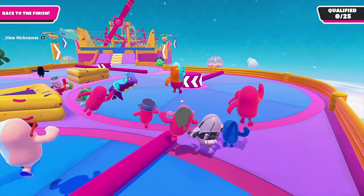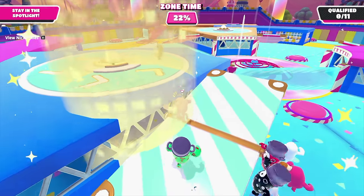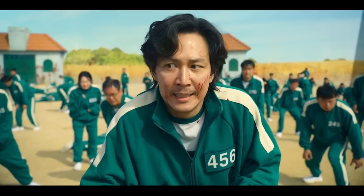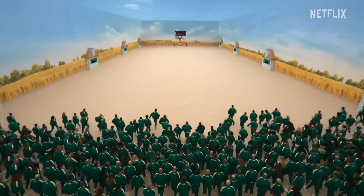This typically means racing to the finish line through a wipeout inspired obstacle course, staying in certain zones to score points, and the most common, trying not to fall off stuff. I mean, think Squid Games in real life. Although that's already been done by Mr. Beast and now Netflix. Kim and I watched that. It was good. It was actually pretty decent.